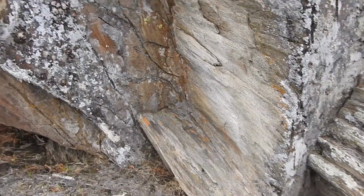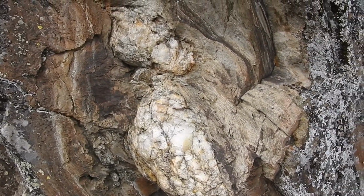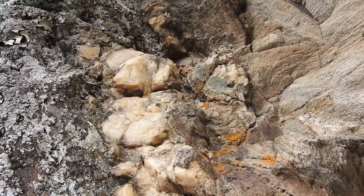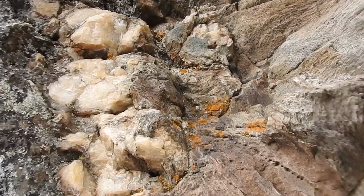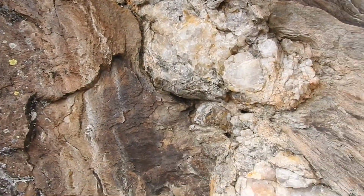Alright, well, I'm going to end this here. I need to put in another SIM card and battery, so just wanted to show you this. Remember, this is sap from the giant trees. That's all it is. Same thing happens today.